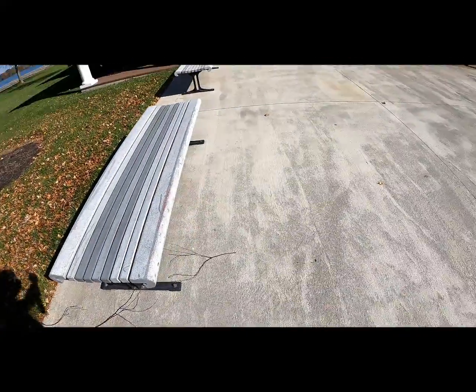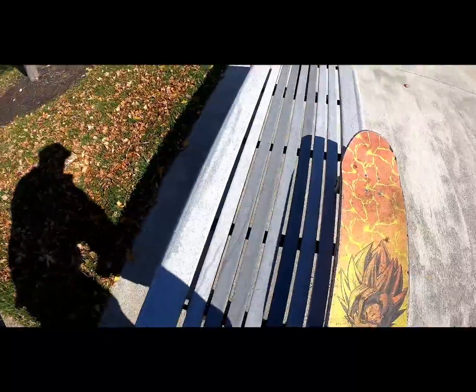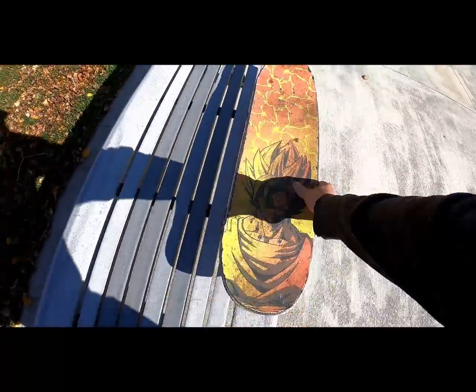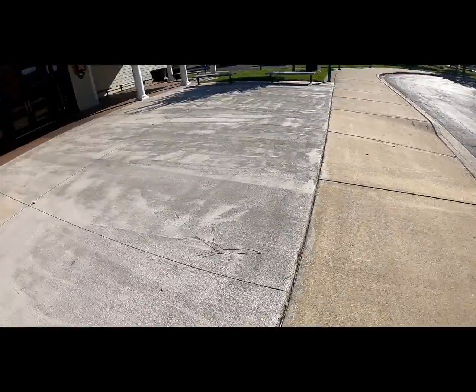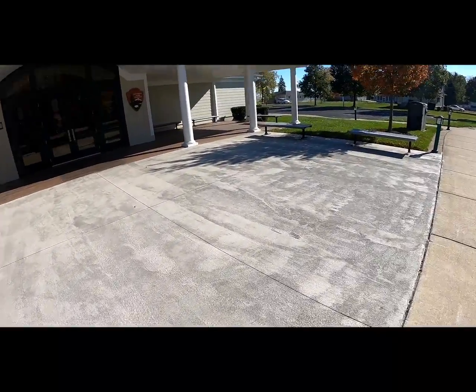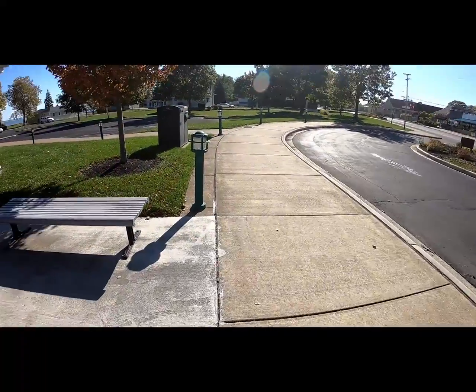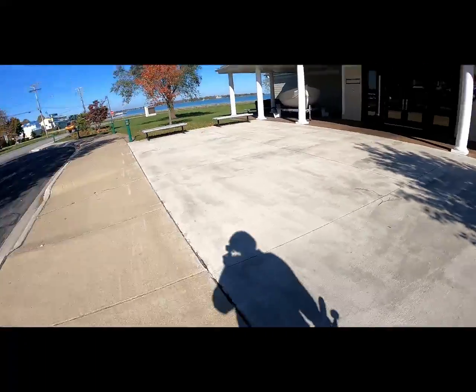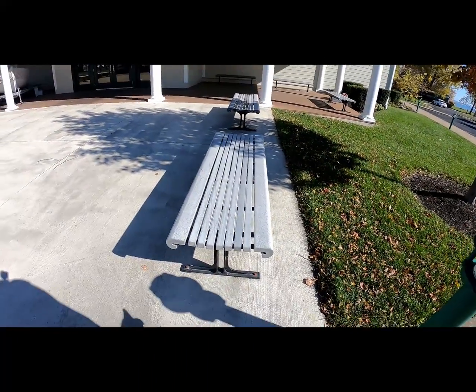So if you can find butter bench in your area, it's called butter bench because it just moves like butter. I'm not gonna skate these because they're still open. So I'd get yelled at, cops called on me. I don't need that fucking hassle. So, sadly to say, I am not going to skate this right now.